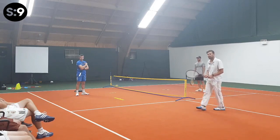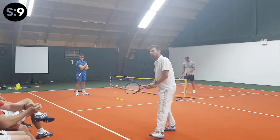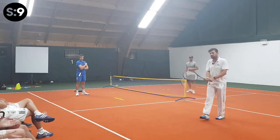Huh? You have to say it again. Very healthy. This is very healthy and symmetric for the ball. Yeah, no, it's good. Good for symmetry on both sides, for sure.